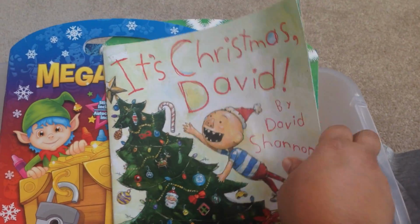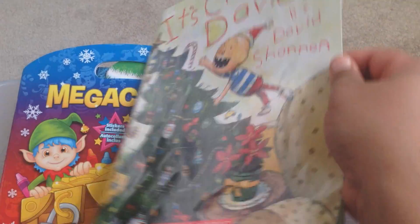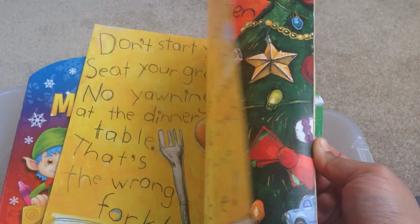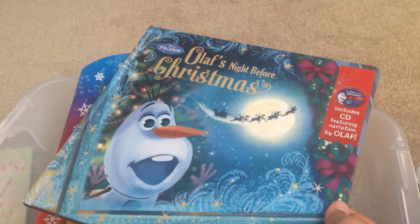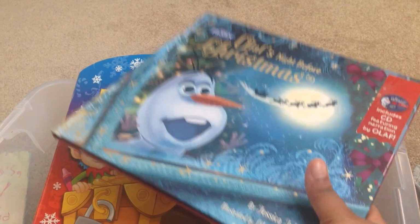I have more. So then I also have the It's Christmas, David by David Shannon. It's also a Scholastic book, and it's cute. I think they really liked this book last year, so I decided to include it in this year's box as well. And then we also have the Olaf's Night Before Christmas. I actually had given this to my oldest last year, but this year I'm putting it into a joint box, because my little one likes Olaf as well, so I don't want her sister to be like, hey, that's my book. She's probably forgotten that she has this book, so it should be okay this year.